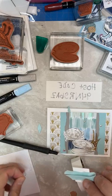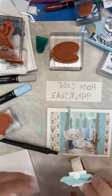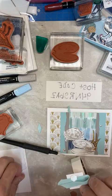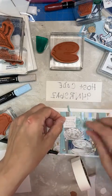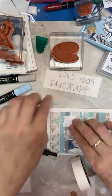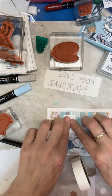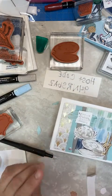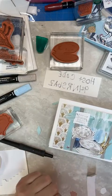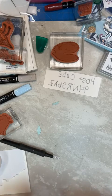All right, then we will put in a couple dimensionals here, and that can just go right like that. Spread it apart just a little bit. Perfect. Love it. I really like the light tone of that. But the next one's going to be brighter.